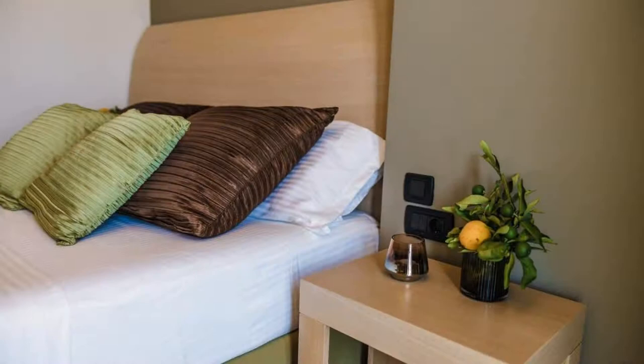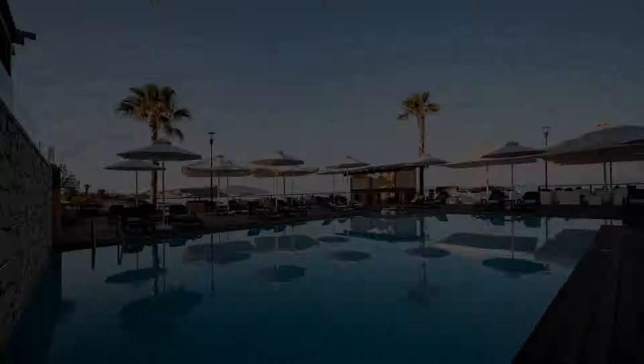There are 7 types of rooms available on booking.com. You can book online and enjoy it. The hotel expects major credit cards and reserves the right to temporarily hold an amount prior to arrival.